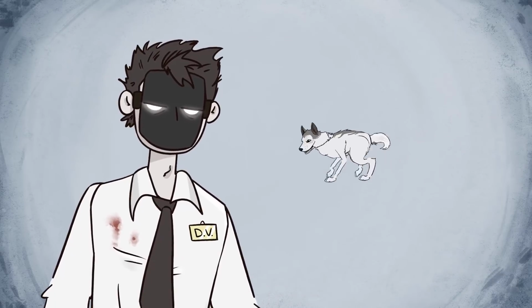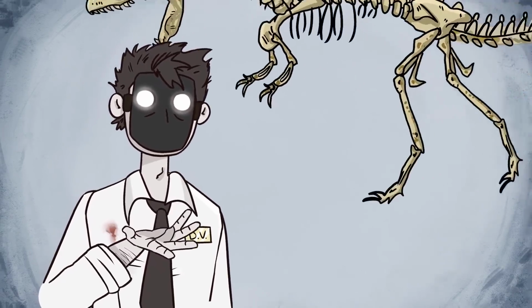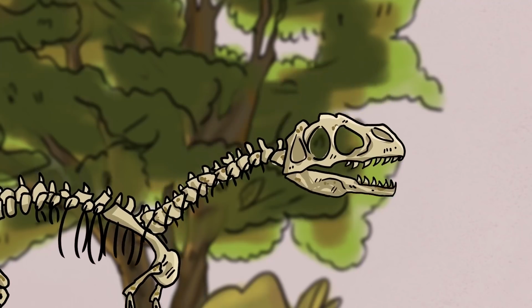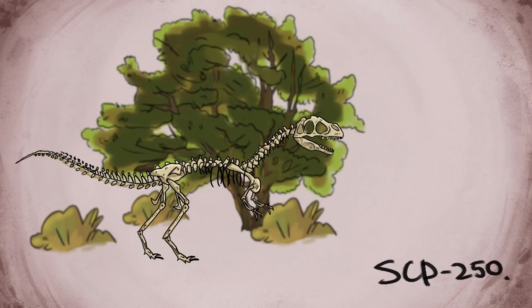This skeleton is animated by an unknown force and behaves just as a living animal would. It must hunt, eat, and sleep, otherwise the object becomes quite aggressive. This is a natural reaction for a hungry and tired animal, especially a predator such as this one. To meet these needs, SCP-250 was placed in an enclosure that mimics its natural habitat as much as possible.